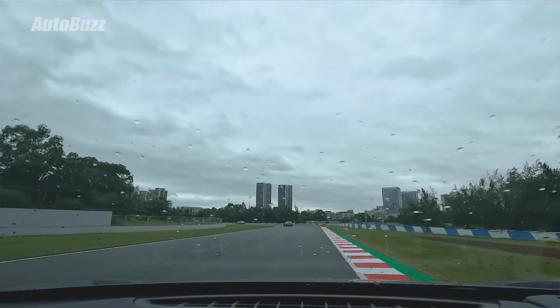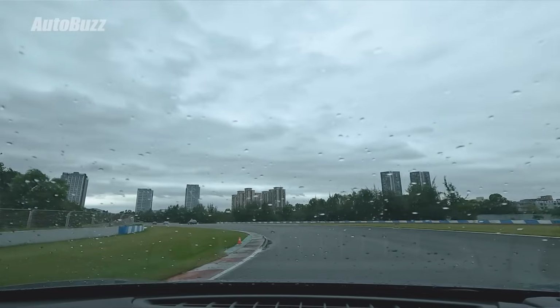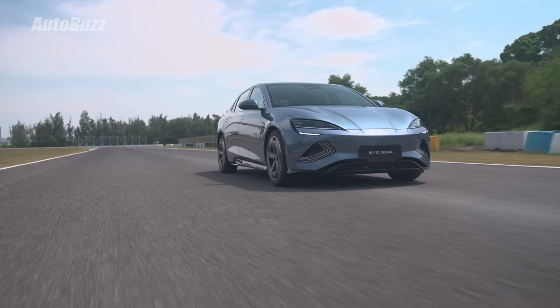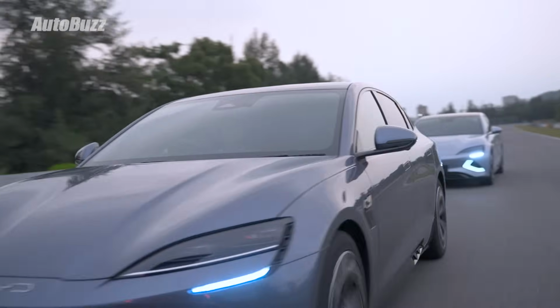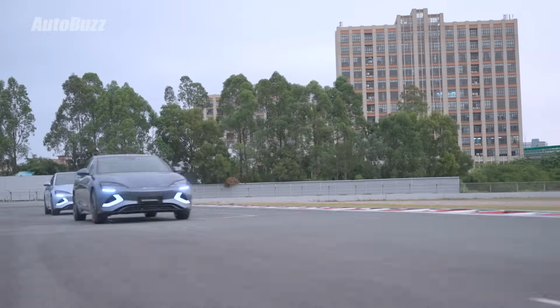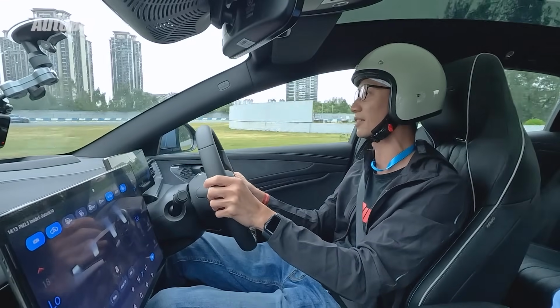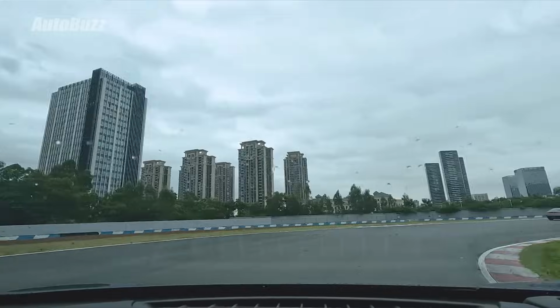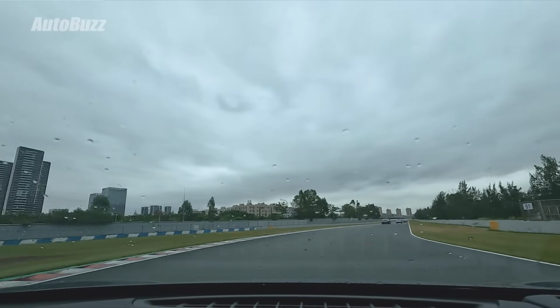On the stability aspect, I think this car is probably one of the best Chinese EVs I have driven, because you have the battery mounted right at the bottom of the chassis, so you get really good low center of gravity, really good stability. I must say, it's a really nice car to drive. Very relaxing. Oh, these tires are really not enough for this car, especially on this surface.